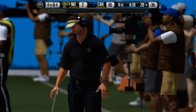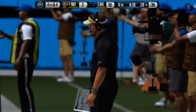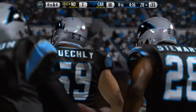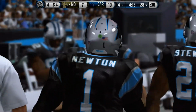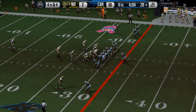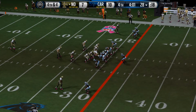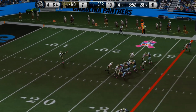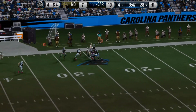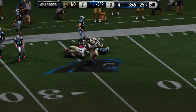Nice job that time by the defense. Knowing the situation, go ahead and let the quarterback complete the pass. Just make sure you come up and make the tackle before the first down. Good job. Fourth down coming up. The Saints will punt the football. Got it now. He's brought down at the 25-yard line.